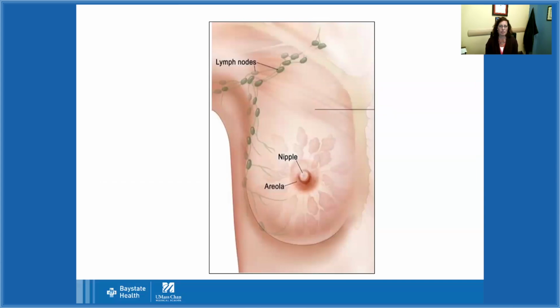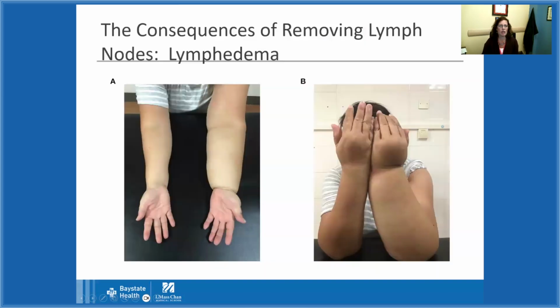So here you can see a picture of the breast. And with my pointer here, the breast drains through lymph channels to the lymph nodes underneath the arm. We call this region the axilla, but also lymph nodes go behind, below the clavicle and above the clavicle. But we also need to point out that lymph nodes drain fluid from the arm, and these actually are all very interconnected. And the consequences of being aggressive removing lymph nodes is something called lymphedema. And really, this is the core of the talk today.